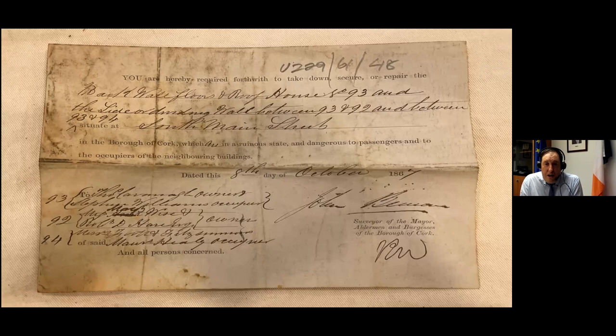When I say that, he's looking after public health. This is one document that has survived in Cork City and County Archives, which is an order by John Benson to the owners of 93 and 94 South Main Street, that the wall between their property is dangerous and needs to be fixed. And this for me is where you get John Benson's signature and his writing. And I actually did discover other letters written by John Benson as well in Cork City and County Archives in the last few weeks.